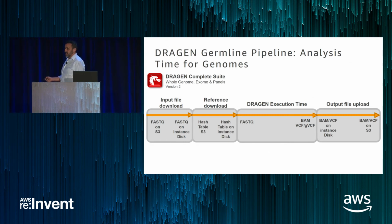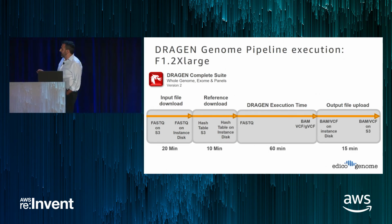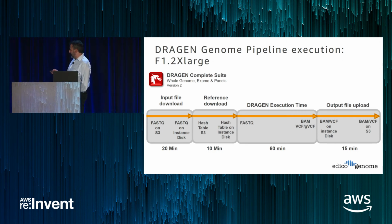So of course, on an on-site system, the reference is usually always present in the same place, so we don't have to download it. And the file is also accessible through NFS. You don't have to really download it. So we went ahead and analyzed the time. And as you see, since our acceleration is very good in this part, these pieces here of upload and download are pretty big compared to the rest.